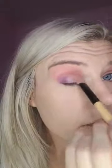Okay, and then I'm going to go back with this brush again, and I'm going to use the Cirrus color, which is this one. So I'm going to go in with this, and then we're going to blend that out. I'm also going to put that in the corners. Doing that, highlighting right here, is going to make your eyes look larger and make everything pop a little bit. So I like to go in there with a highlight color.